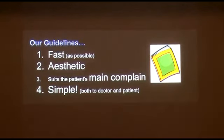Now, when I do my treatment, I have 4 guidelines. One is to try to be as fast as possible. Our patients do not want to have a very long treatment. I want to keep aesthetic during the treatment, not only at the end of treatment. I want to try to answer the main complaint of the patient, and I try to keep the treatment very simple. If it is simple for me and simple for the patient, it's easier for the patient to cooperate.